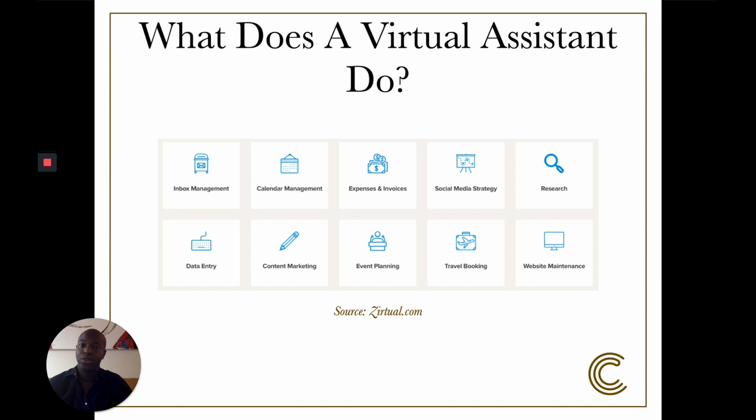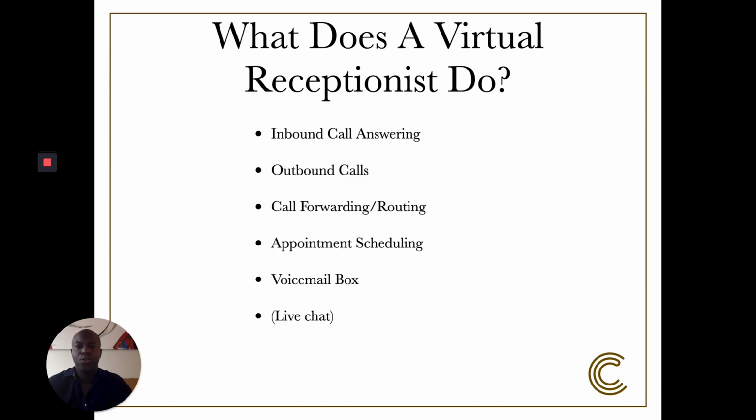So what does a virtual assistant do? Now this list was taken from a very large, very popular US-based virtual assistant company called Zirtual. They're some hot startup, venture backed. And so, as it says, they do inbox management, calendar management, expenses, invoices, social media strategy, research, data entry, content marketing, event planning, travel booking, website maintenance, okay? And a virtual receptionist, they do call answering, outbound calls, call forwarding, routing, appointment scheduling. They provide you with a voicemail box as a service, and then some of them offer live chat as a feature.